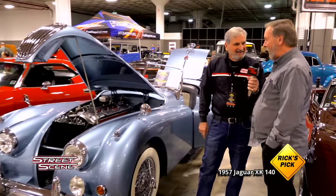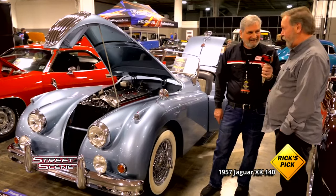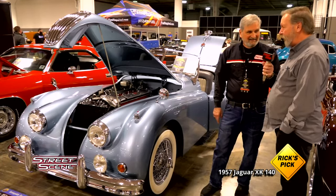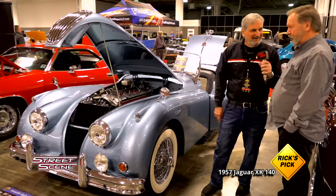I have John Pollock, who's showing his car for his brother Greg, from Elyria, Ohio. It's a 57 Jaguar. What series is this? This is an XK140 MC Roadster. Yeah, very rare. 3,000 made. That's it. What a beauty.